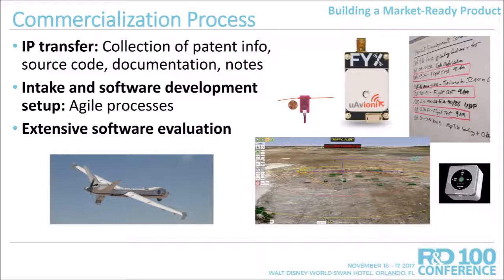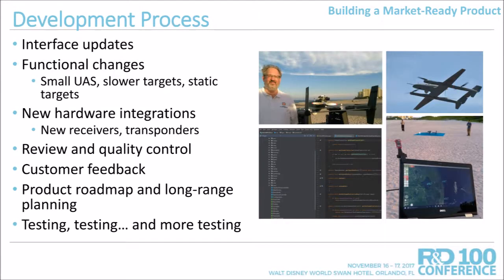Extensive evaluation of the existing software. So we were really lucky. One of the reasons that we licensed this was there was existing software and existing flight testing on that software. And so it put it head and shoulders above a lot of other technologies we might have considered. So we immediately started looking at what it was going to take to bring this from where it was being used at NASA out to the larger commercial market.